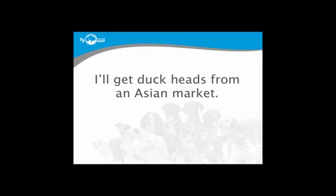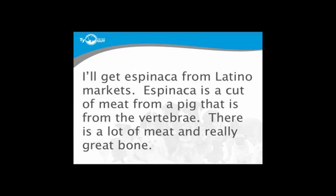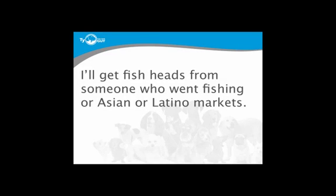I'll get duck heads from an Asian market. I'll get espinaca. That's from Latino markets. It's a cut of meat that's from a pig, from the vertebrae. There's a lot of meat and really great bone. And so I go to the Latino market butchers and ask for espinaca. I'll get fish heads from someone who went fishing, or sometimes just go over to Asian or Latino markets where you can buy fish heads.